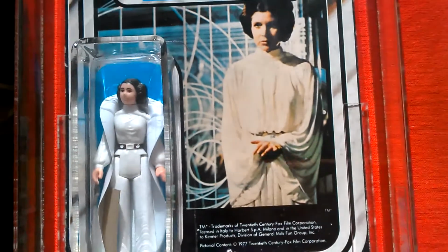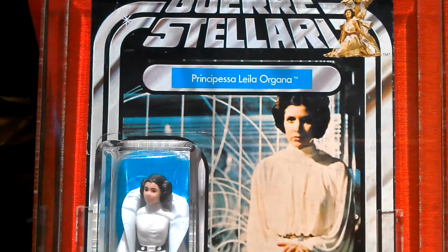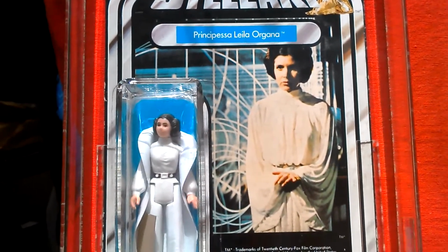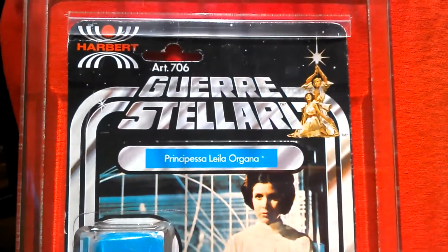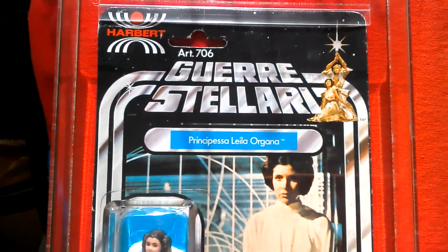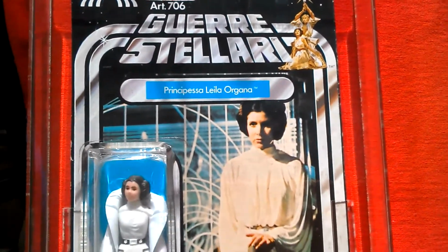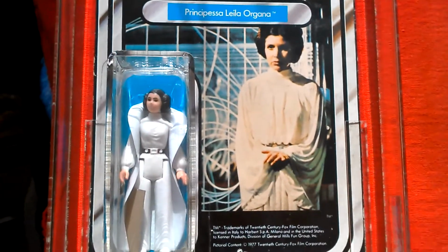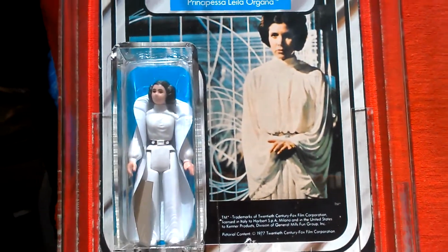I remember in 1993, maybe late 92 actually, I went to Forbidden Planet and saw a Princess Leia in the store, and that just brought back so many memories. I just had to get a Princess Leia, and I did. About 4 or 5 months later, that's when I started collecting figures again. So there you are, beautiful figure, really rare.